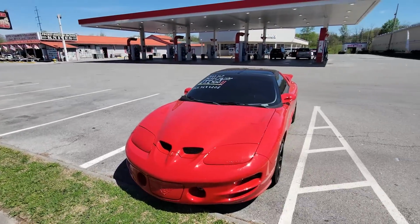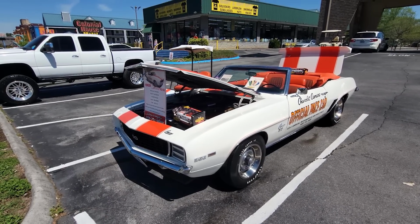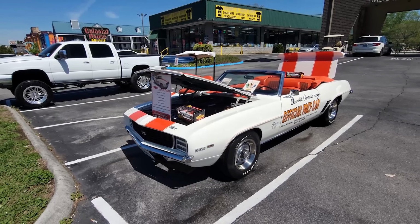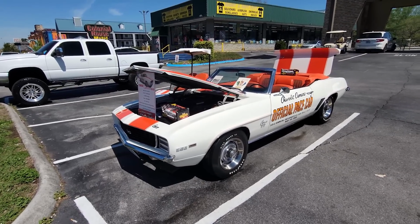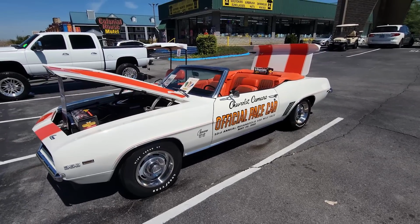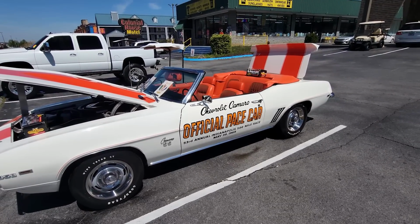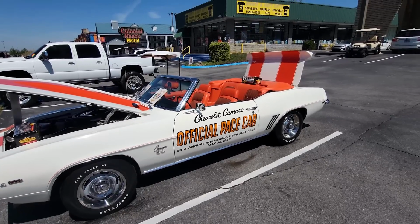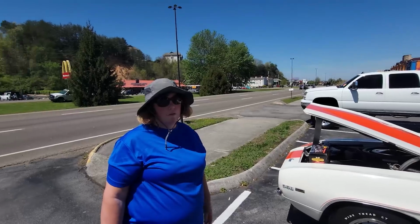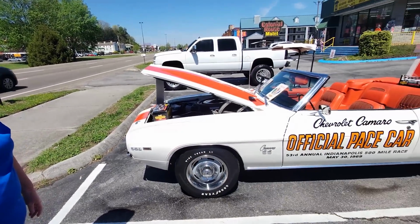Yeah, it's got T-tops. This is a 1969 Camaro RS/SS. It's an Indy Pace car. It's a true Z11. And we all see these models in the stores, like little Hot Wheels cars of this one. Pretty cool. Yeah, May the 30th of 1969. If there are any more of these, there's not many of them. And she's a pretty one.